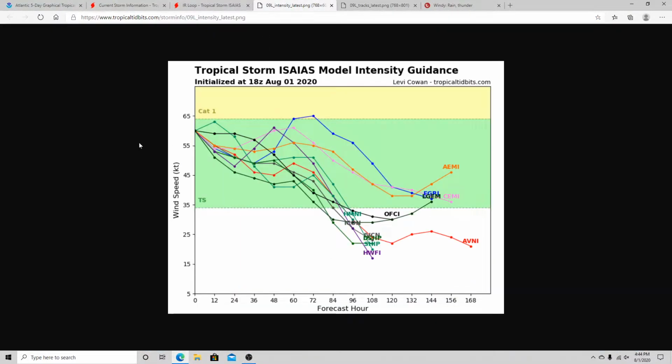This is the intensity forecast for right now. And these models here just have not been doing a really good job this hurricane season. They really haven't. Hopefully they will improve soon. But you can see here, most of the models are bringing it down to a tropical depression in the next 3 to 4 days. You can see 72 hours is really the next 3 days, and then kind of between the 96-hour range. But I think it could die down faster than that.